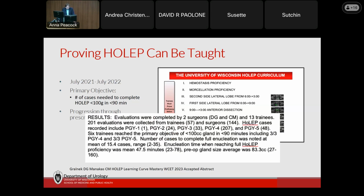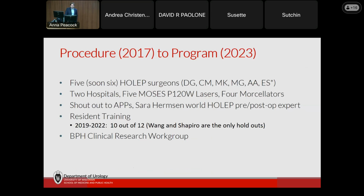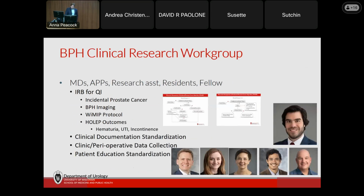And we showed that every single resident, a PGY4 and PGY5, who went through the program was able to complete a HoLEP successfully, less than 100 grams. The primary endpoint was, could you finish that 100-gram HoLEP in less than 90 minutes? And everybody, the PGY4s and 5s, did. The average time to finish was 47 minutes, and gland size 83. And in those parentheses next to the PGY, that's how many cases they got to do in their training program in that year.